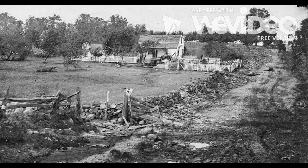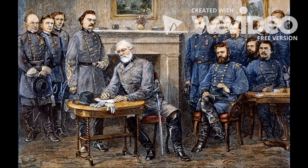The third day of the battle is where the fighting really kicked off. Small clashes continued on the hills, but the major event was a Confederate-led charge of 12,000 soldiers against the Union center line. This is called Pickett's Charge.